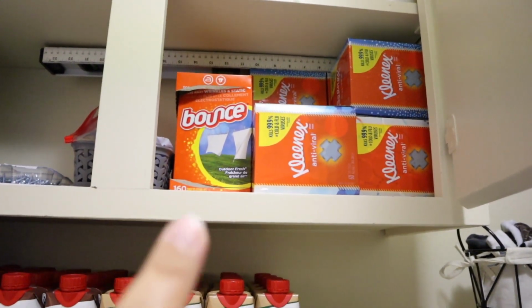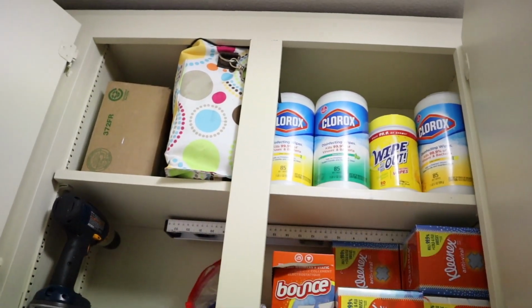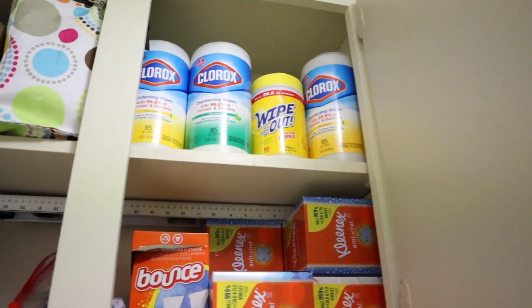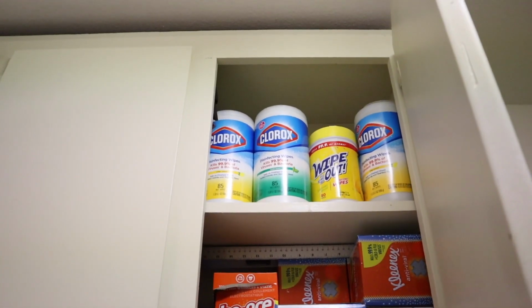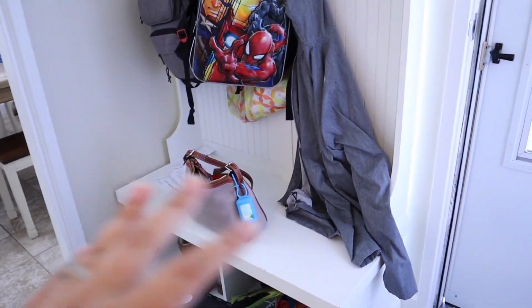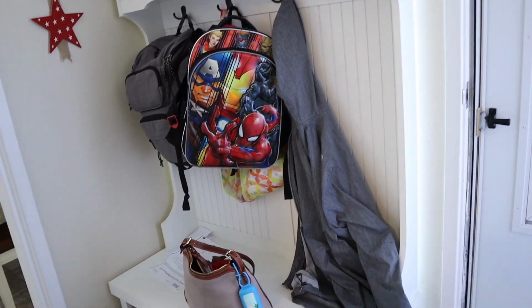And then we have Kleenex, dryer sheets, some gloves, and then my husband's tools. We have lunch bags, which I put away for the summer. And all those Clorox wipes. I never want to run out again. I'm sorry, but I've always had these on hand, always. So now it's not going to change. And then I put away all the items that were here back to their homes. And yeah, it's backpacks. The boys are in summer learning, summer school, which is fun stuff pretty much.